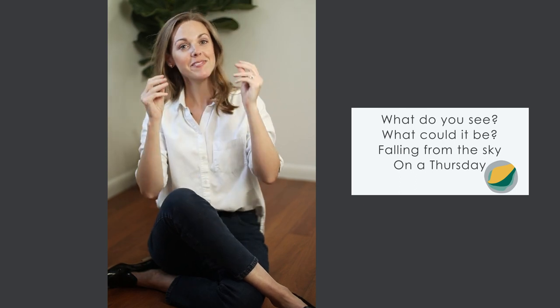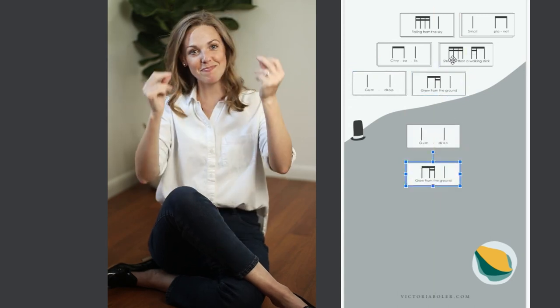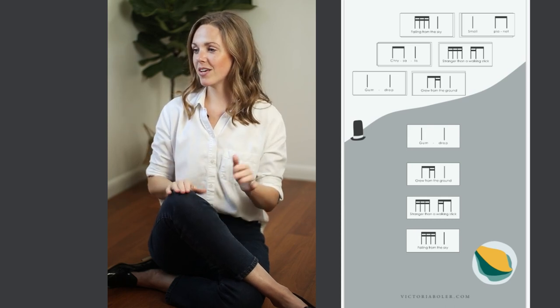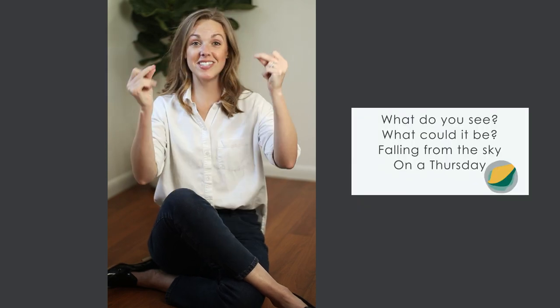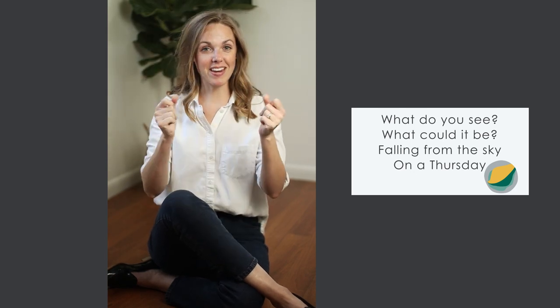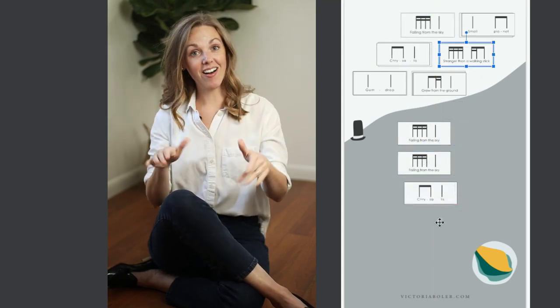What do you see? What could it be? Falling from the sky on a Thursday. Speak it again. What do you see? What could it be? Falling from the sky on a Thursday. Speak it, go. Gumdrop, grew from the ground. Stranger than a walking stick, falling from the sky. Do it again. Gumdrop, grew from the ground. Stranger than a walking stick, falling from the sky. Speak the rhyme. What do you see? What could it be? Falling from the sky on a Thursday.